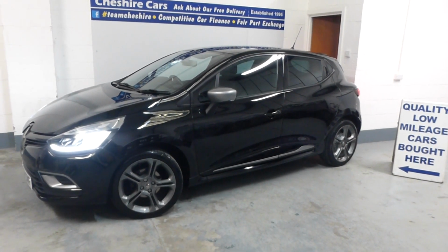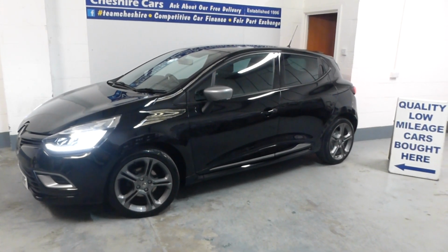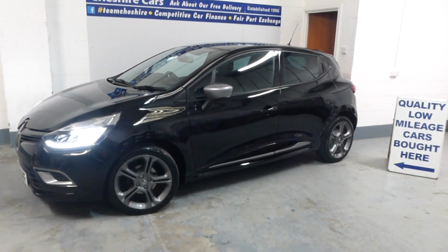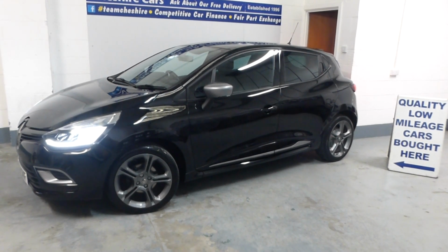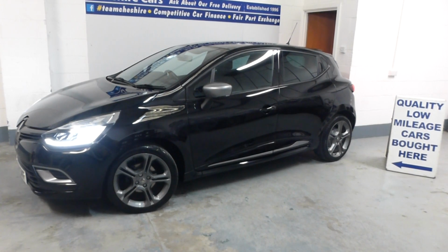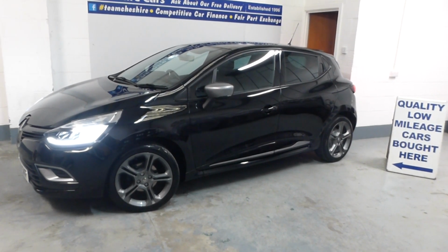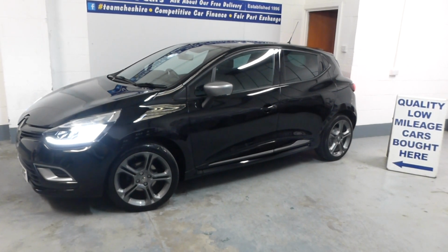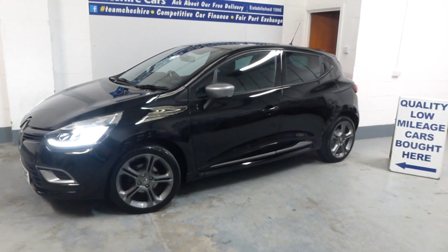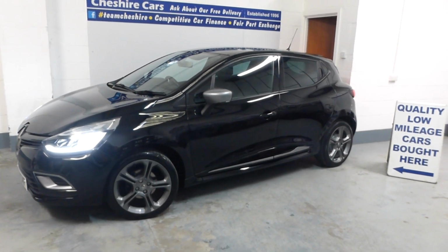What a pippin in metallic black with the GT Line specs of the 17-inch alloys you're seeing here, the LED lights, the navigation, the Bluetooth, the electric heated and folding door mirrors, electric windows all around, and what else have we got? Cruise control and speed limiter. A beautiful car, and we have prepared the car now.